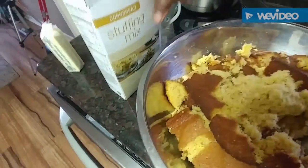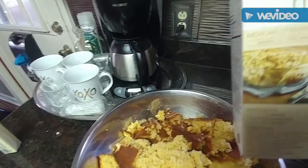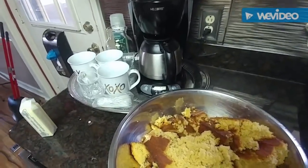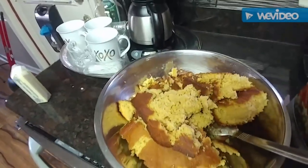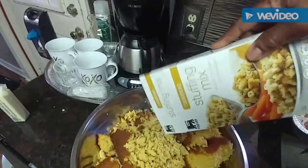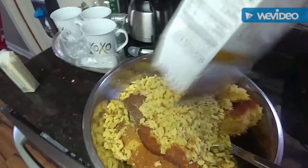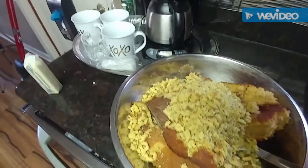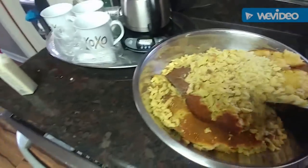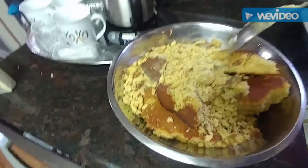And I've also got some, guess what? Cornbread stuffing mix. I've never tried this before, but I'm going to try it this year, simply because it's Food Lion. So this is our stuffing mix. We're going to put all that in there. Imagine all this flavor together. Wow, it smells good already. It's not even started baking yet, just putting all those ingredients together.